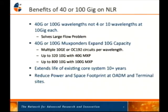So what are the benefits of going to 40 or 100 gig? We're talking about going to 40 or 100 gig wavelengths, not 4 or 10 wavelengths at 10 gig each. And that hasn't been done a whole lot yet in the R&E space. Having the ability to do a 40 gig lambda allows us to solve the large flow problem, which those of us in the R&E community frequently talk about. We can also expand our 10 gig capacity that we have right now.